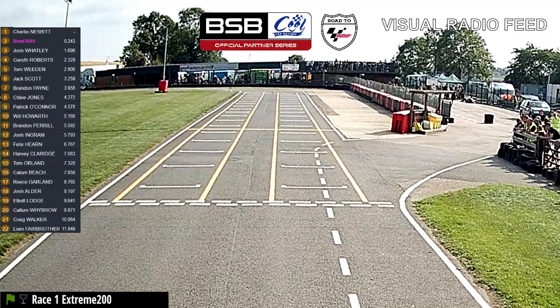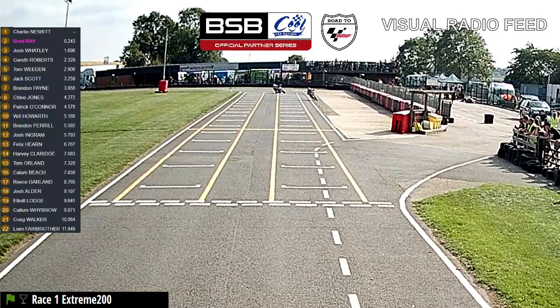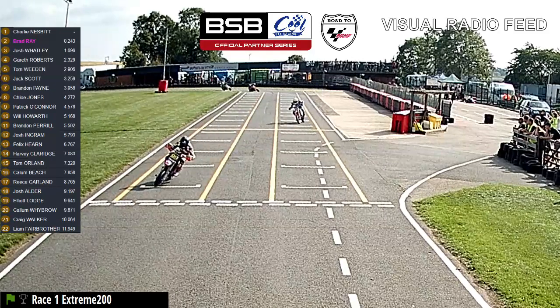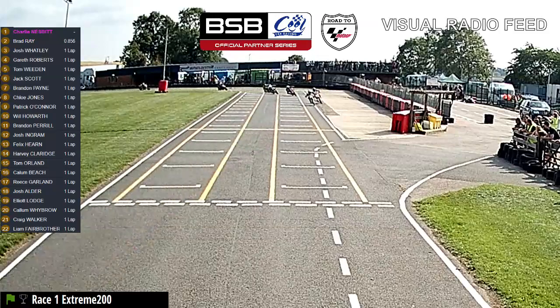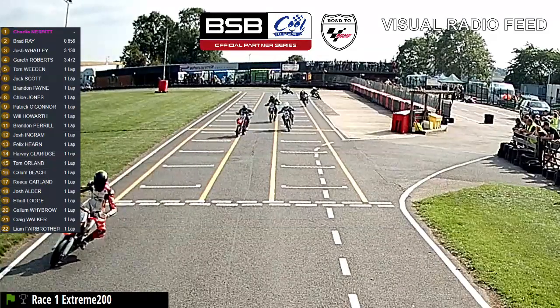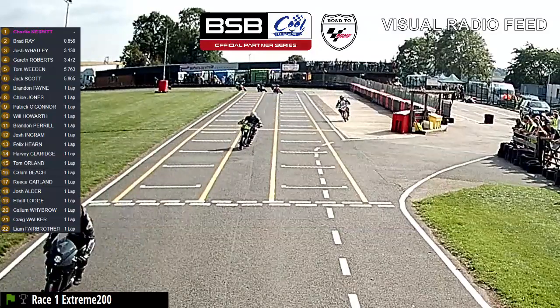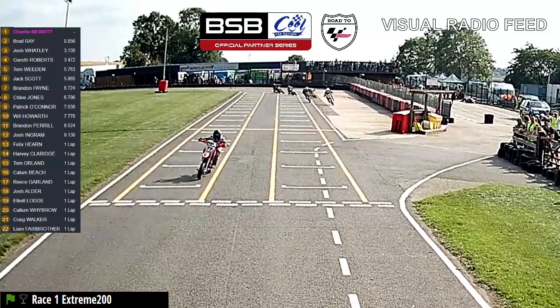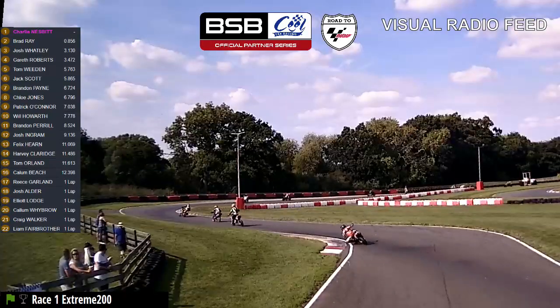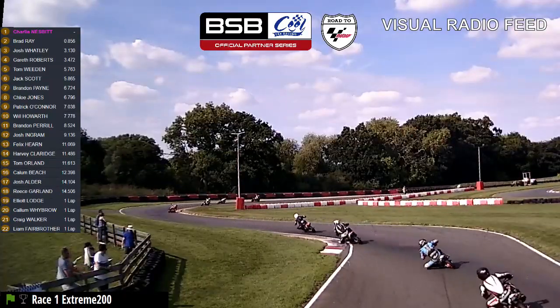So everyone pushing very hard at the front. Third place is at the moment Josh Watley ahead of Gareth Roberts. Gareth Roberts, your championship leader, can wrap it up this weekend if all results go his way. And in fifth place is Tom Whedon, and Jack Scott from the Motorstar Championship is in 6th. And well, there was a big moment for Tom Whedon coming out of turn number 10. Very big oversteer moment, just put on a bit too much power too quickly, almost lost it, did though keep it in check, and very well indeed.